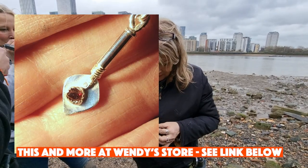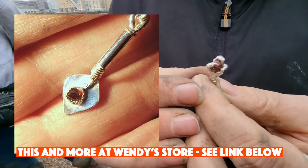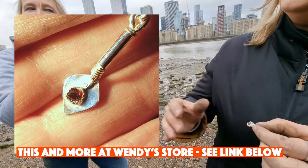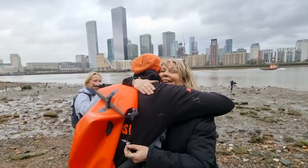That's it, and Wendy makes all sorts of amazing pieces of jewellery. There we go. Nick's got some pipe earrings, some trowel earrings that she's got with the same artist. Thank you very much. Oh, you're very welcome for that. Hey, look at that. The rare shot of Dawn hugging.